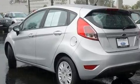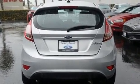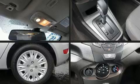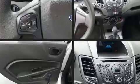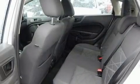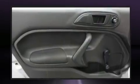Top features include a split folding rear seat, a rear window wiper, a tachometer, and more. Storage solutions are integrated throughout the interior, demonstrating thoughtful attention to detail. Premium sound drives 6 speakers, providing you and your passengers a sensational audio experience.